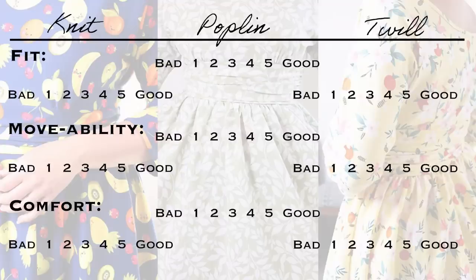Then I ranked the fit of the dress, my ability to move in the dress, and how comfortable the dress was. The poplin got 3s across the board. It's very average. The fit is not bad. In the waistline, it fits well as far as zipping it up. It's exactly the right tightness that you'd want it to be. Huzzah for the sizing being right. But again, this top part just, it's a little weird.